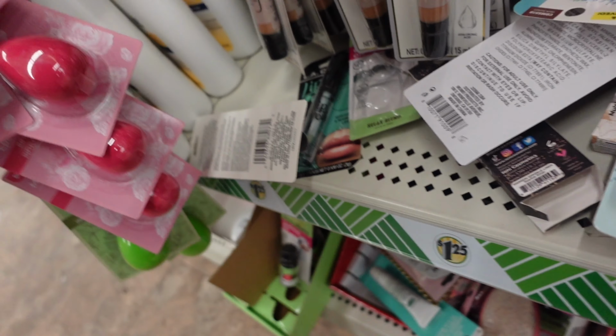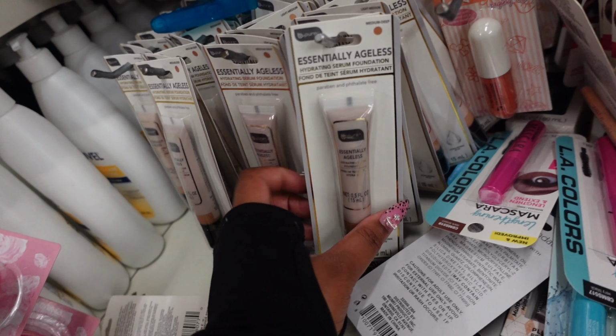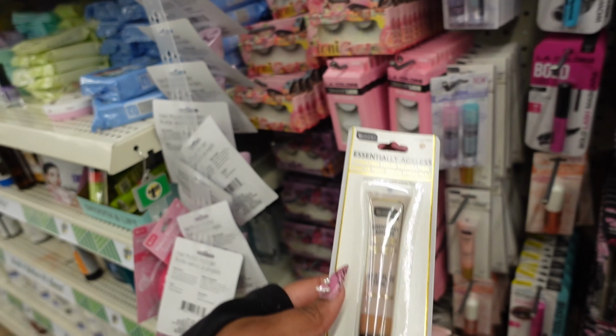Ooh, they could have had more Black people shades. So this is what they think medium deep is. Like, are you serious? This is not medium deep.